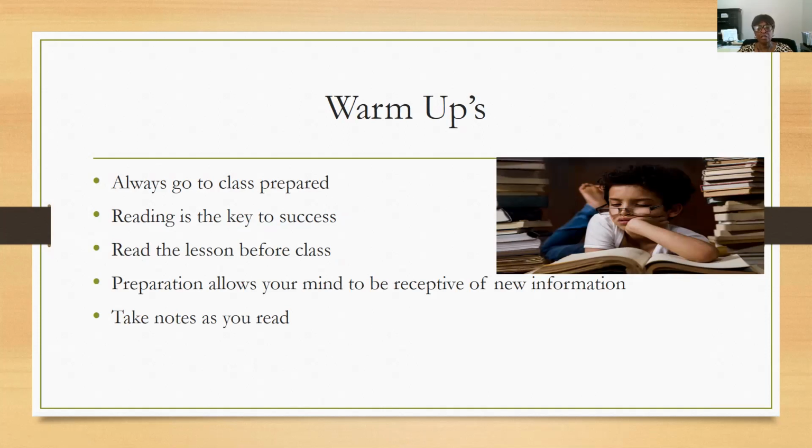If you don't read your lesson before you go to class, sometimes you get behind and you don't know what questions to ask. And many times you may not even know what they're talking about if you have not read your lesson. It's always important that you read your lesson prior to class. Preparation allows you to be more receptive to the information that's being talked about. It helps you to understand the information better.